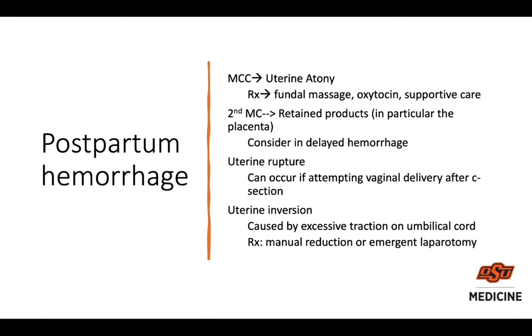And then there's uterine inversion, and this is what was the panic mode when you're a medical student trying to do the placental delivery on your OB rotation, and they say, hey, don't pull on the umbilical cord, and you're just sitting there thinking, please don't let me be the one that pulls the uterus out. It's caused by excessive traction on the umbilical cord. And the treatment of that is either manual reduction or emergent laparotomy.